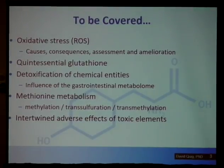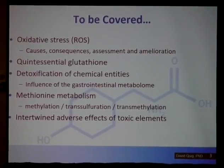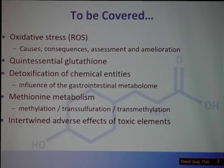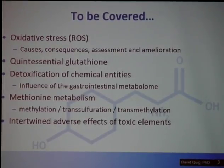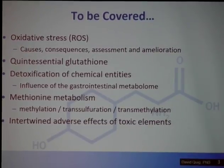So what I'm going to cover is excessive oxidative stress. I'm going to talk about reactive oxygen species, the causes, their consequences, how we assess them, how we can ameliorate them. We're going to talk about quintessential glutathione. We're going to talk about detoxification of chemical entities, because metals and chemicals compete for similar processes for detoxification, and the metals can really mess up chemical detoxification. And then an essential component of detoxification and health in general is methionine metabolism, often referred to as methylation, but it's really methylation, transsulfuration, and transmethylation. And intertwined throughout my lecture, you will see where the villainous gang of four, as I call them, the most commonly encountered toxic metals, come into play.